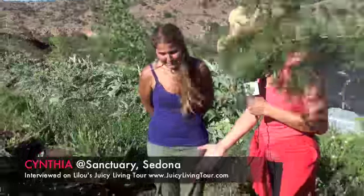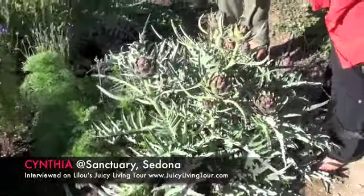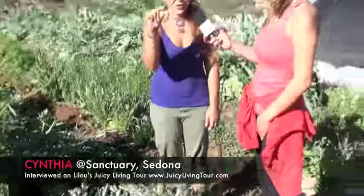Oh my goodness, how beautiful are they? Violetta artichokes grown from seed. Yep, they were once this big 3 years ago, and this is their second year of putting off artichokes for us. So it's an heirloom variety that's not available in your stores.